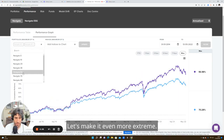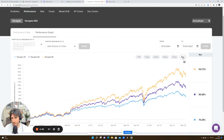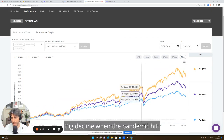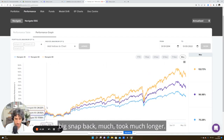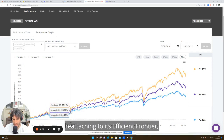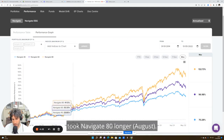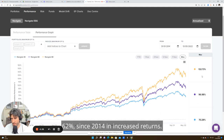Let's make it even more extreme. Let's take Navigate 80. Big decline when the pandemic hit, big snapback. It took much longer, looking at how Navigate 40 got back, reattaching to its efficient frontier. It took Navigate 80 longer. So what's the compensation to the investor? 52% since 2014 of increased returns.